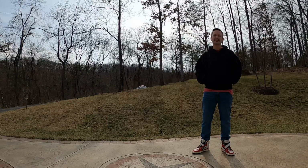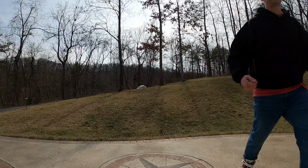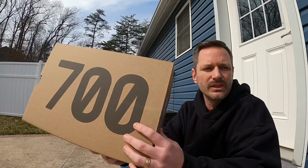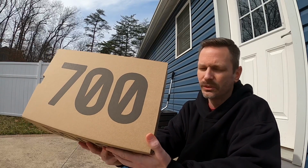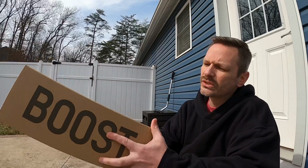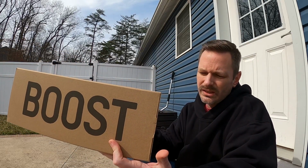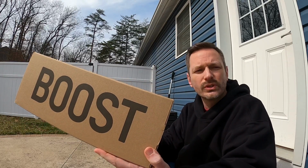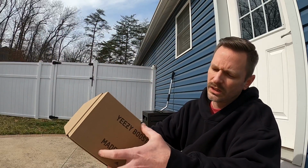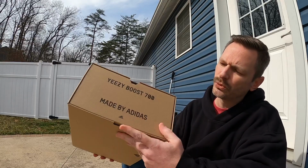Let's look at these 700 V2s in the static colorway. Okay, so I'm not going to waste a lot of time on the box. If you've had Yeezys before, then you all know what the deal is with these. Just plain cardboard. Says 700 on the top. It does say Boost on the side because this is a silhouette that does have Boost cushioning, which I'm a big fan of. It opens like a drawer, and there you can see on the end of it, it says Yeezy Boost 700.